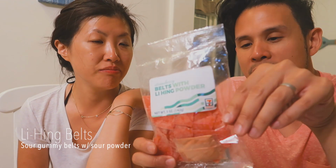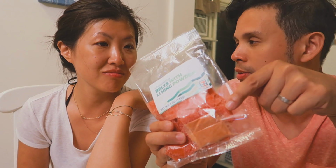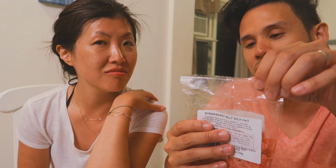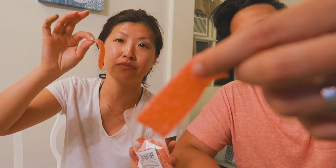And now I'm gonna try these Li-Hing belts with powder. Honestly, we'll just try a couple of these, but you can see here there's an extra packet of the Li-Hing powder, which will give it that extra tartness. So I say we try first without it and with it. I imagine without it, it just tastes like a regular strawberry belt. Regular candy. Okay. It's good. It's already sour.